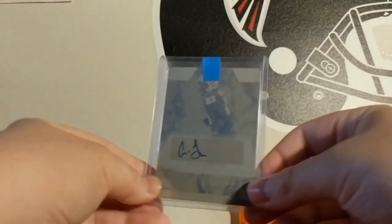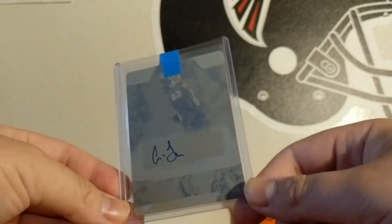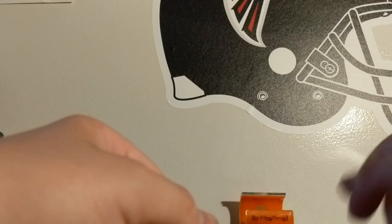Next up, another Anthony Johnson. One of one printing plate from Leaf. This is the yellow plate from 2019 Leaf Ultimate Draft. So another Anthony Johnson for the PC.